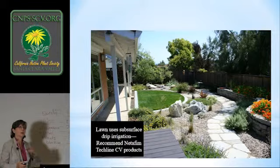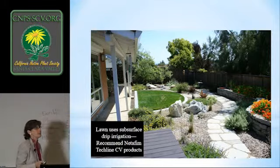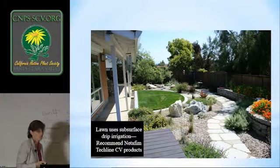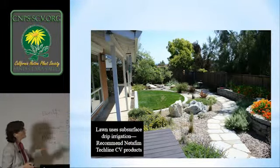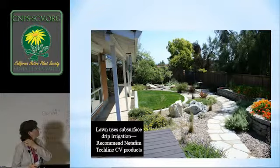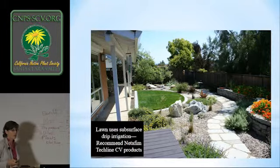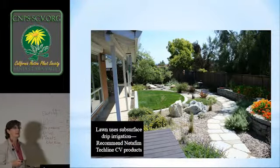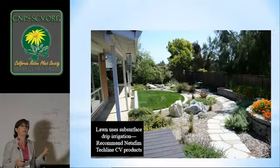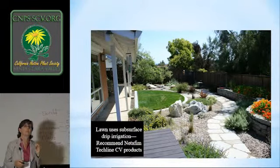What's kind of nice about it too is it's dry during the summer, it's never wet. So if you have kids playing on the lawn, it's really nice that it's dry when they want to play on it. You don't get as many weeds sprouting in the summertime when it's warm, because again the water is below. And the one product I recommend for this is the Netafim, which is an Israeli company. The Israelis invented drip irrigation because they live where?